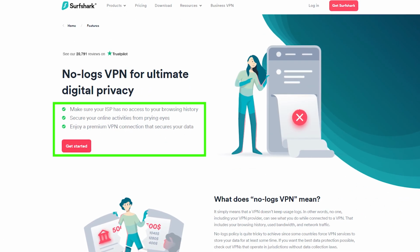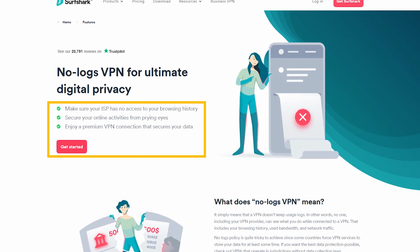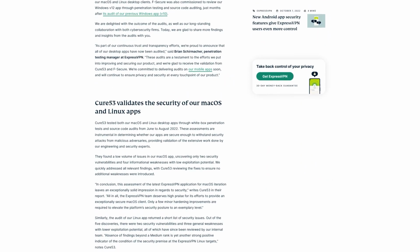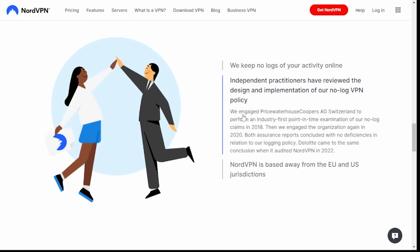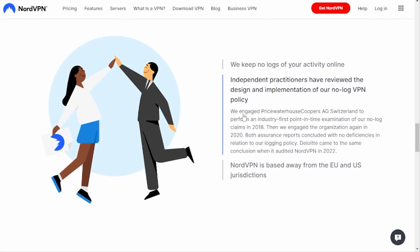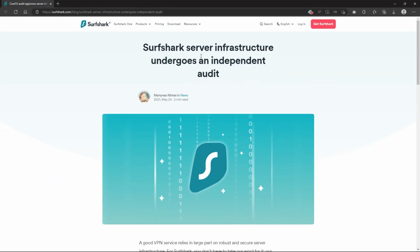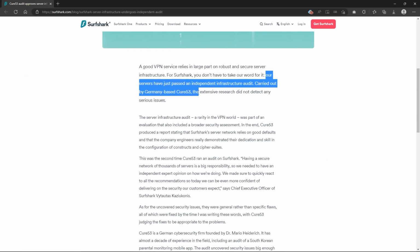But it's certainly not enough to just claim that they have a no-logs policy without having any proof to back it up, and that's one of the reasons I've chosen Express, Nord, and Surfshark, as they all have true no-logs policies that have been audited by independent firms such as Cure53 and PricewaterhouseCoopers, and they've published these reports publicly to show their commitment to transparency and protecting user data. And all these audit reports have resulted in great standings, and even the minor issues have been dealt with following each audit.